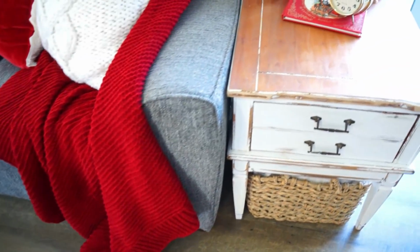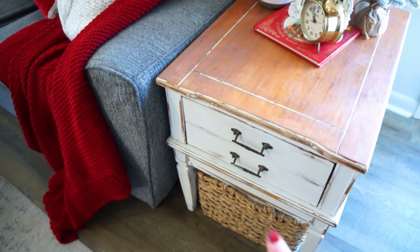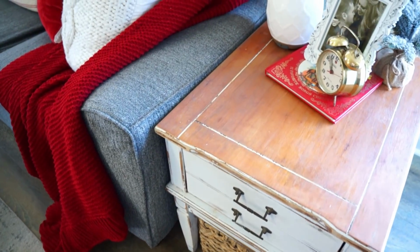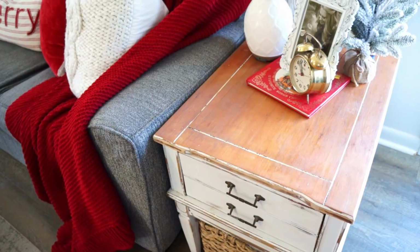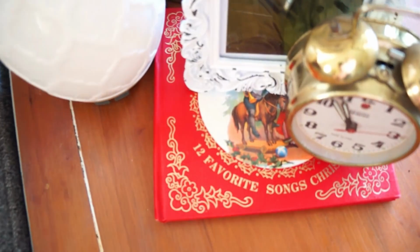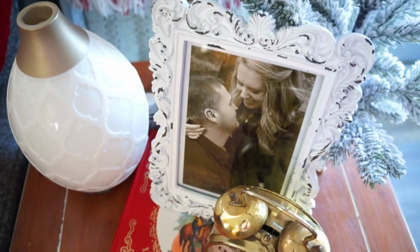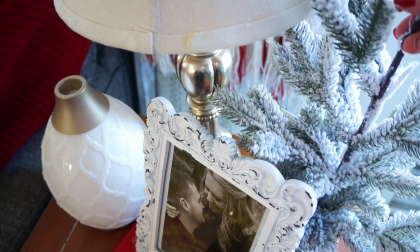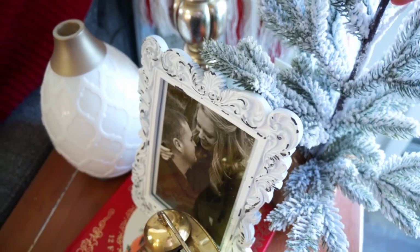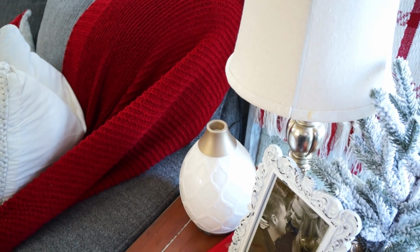And then again, this was a thrift store find, and then we just painted the bottom, and then I sanded and stained the top. But for the decor, I just kept it really simple. I have this little vintage book right here, and then I have this vintage clock, a little picture of us, and then this frosted tree that came from Target. And then my lamp here was also thrifted.